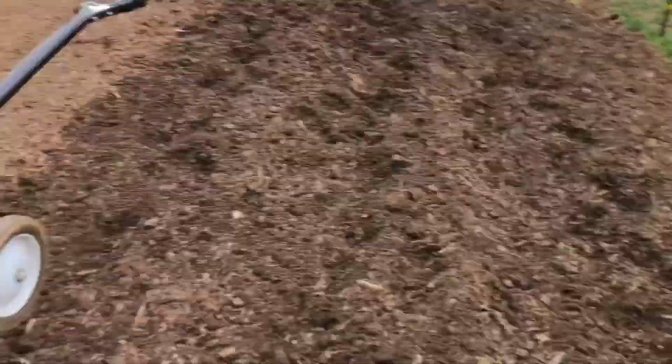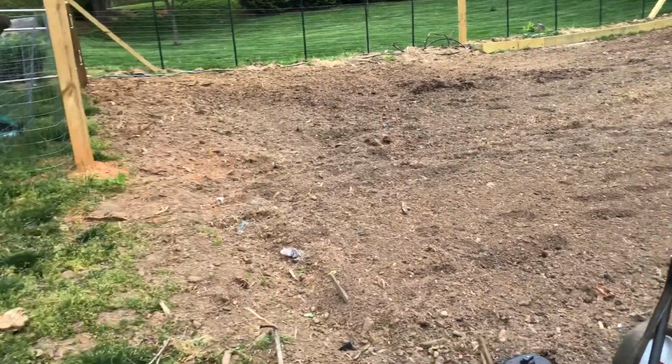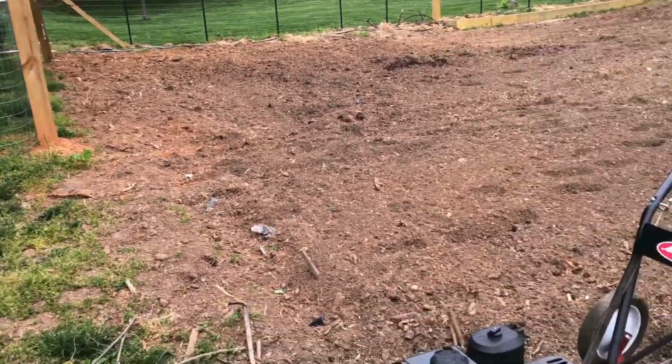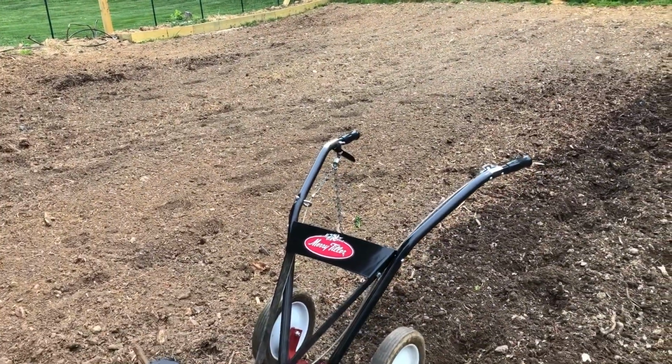But this garden, I'll use this tiller. The first initial tilling of the garden gets done with the tractor. That's why I left the fence out here to where I could take it in and out and be able to get in and out of it with a tractor. However, the tractor will not be in this garden anymore after that first tilling.